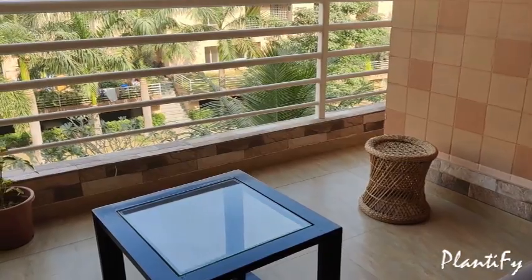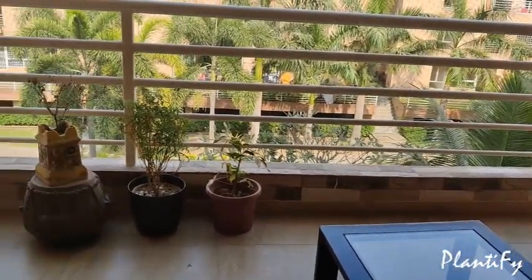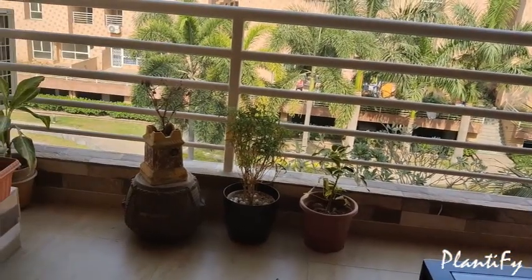Today I am standing in Pinky and Sanjeev's balcony, who are my next door neighbors, and we are going to transform their balcony into a balcony garden. While I take you through this transformation journey, I will share a few tips on choosing the right plants and plant arrangements. So stay tuned till the end to get the full picture of the transformation.